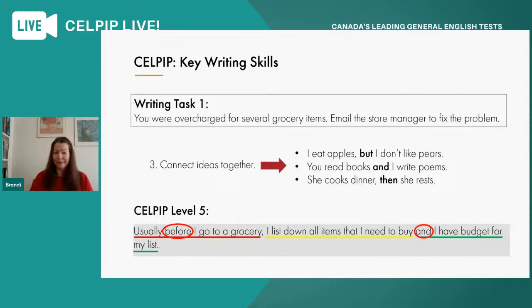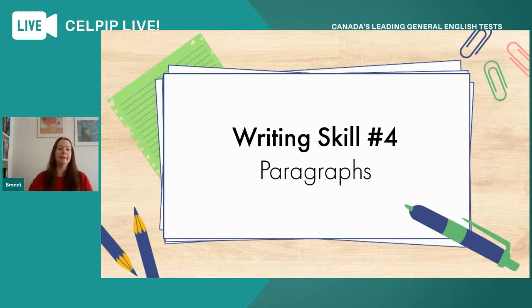There are a few other little grammar and writing mistakes that we would want to fix. But by level 5, we're getting into that high beginner, even approaching intermediate. So those four skills are, I guess, foundational in a way. And if you've already understood and practiced connecting ideas together, like we just looked at, you're now ready to learn the proper rules of paragraphs.